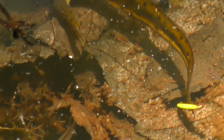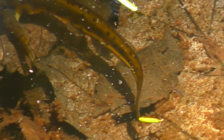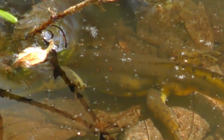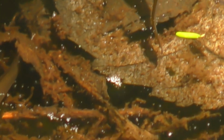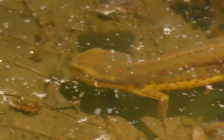Oh, right there's another one above him. Kind of see the tail right there. That's his tail. Where was that other one at? There it is. Just floating there. You can see it move a little bit.